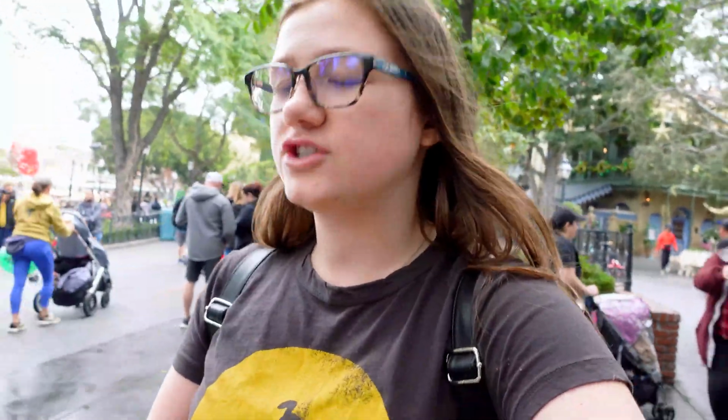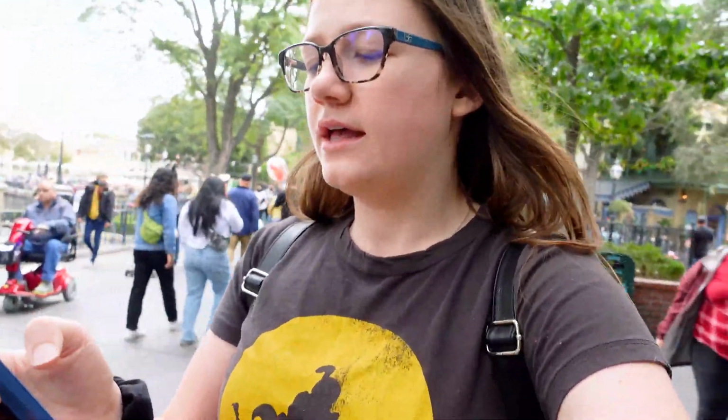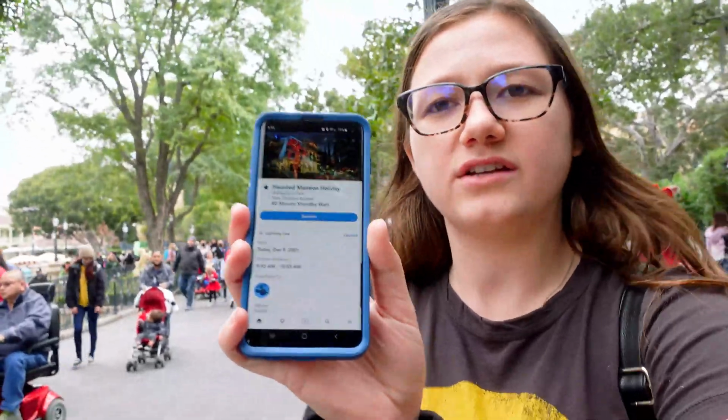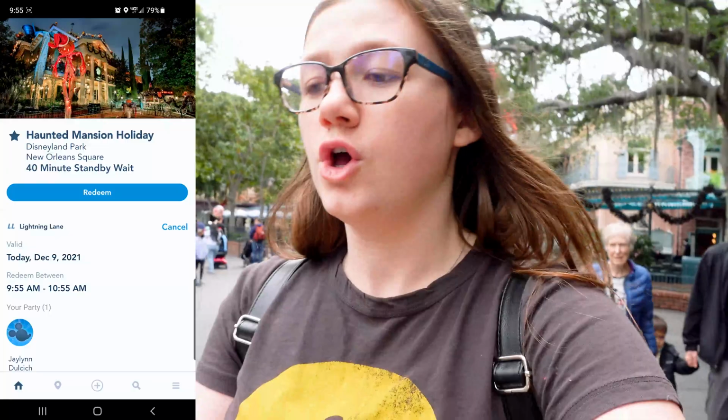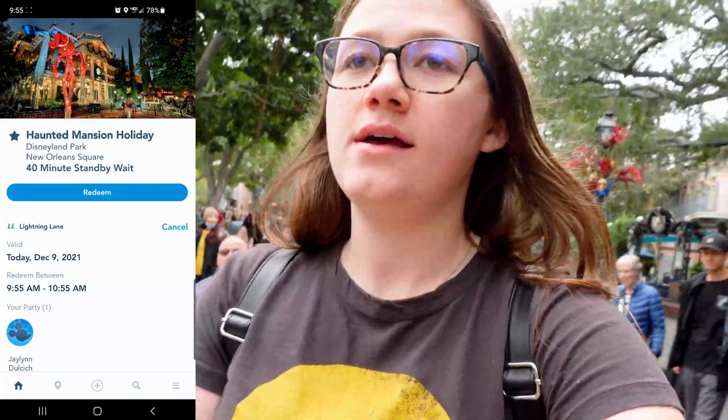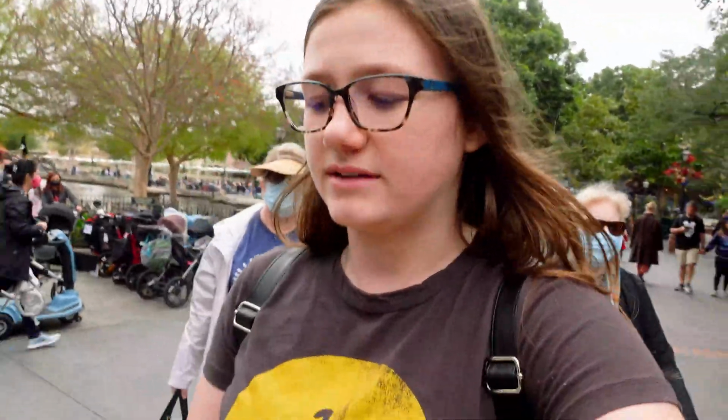A question that I have, and you probably have, is if you book one, can you cancel it? You're gonna go into the app, find your Lightning Lane pass, click on it, and it'll bring you to this screen. There's redeem, or it says Lightning Lane cancel. So we could actually cancel it and then go book something else if we find a different ride that we want to do. However, this wait time is up to 40 minutes and we have Lightning Lane, so it should only take us about 15 minutes to get through. So we're gonna go ahead and do it.